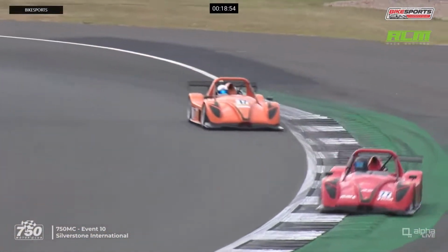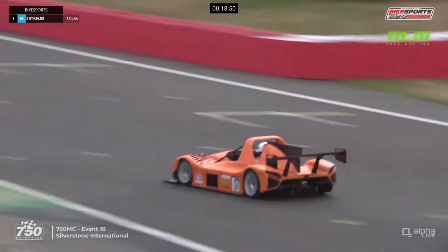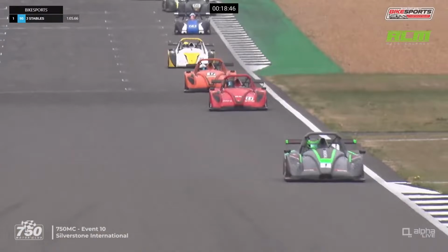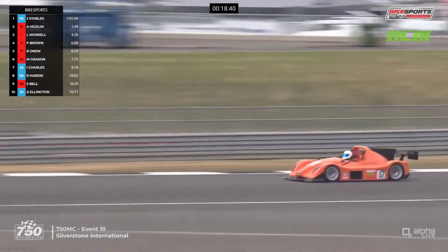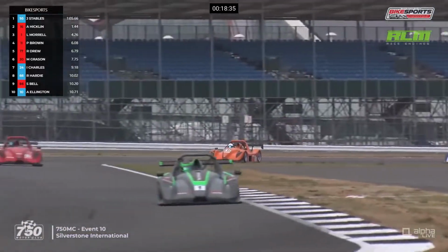There we can see the number 11 car. That is Philip Brown, who finished yesterday's race in 10th position. They come through at the end of lap 1 then, and it's Joe Stables that leads the way. From in second place, Ashley Hickling. Third, Leon Morel. 4 is Philip Brown. 5th is Ross Drew, and Mark Grazer, number 30, is 6th. So a very unfamiliar look to the order compared to yesterday's race.